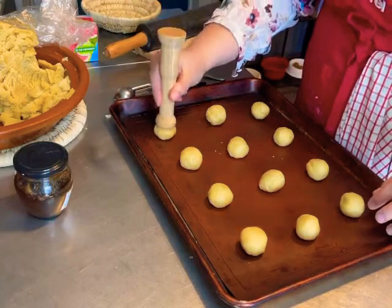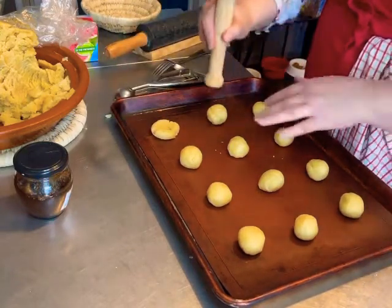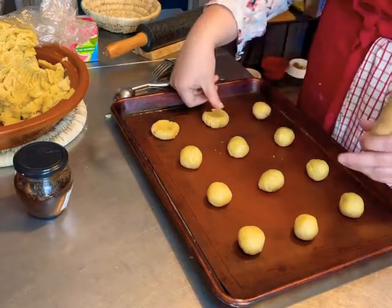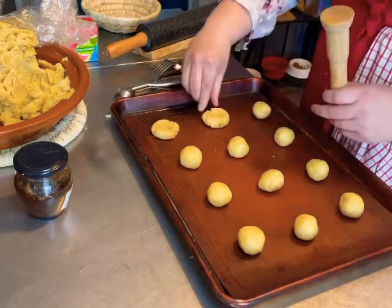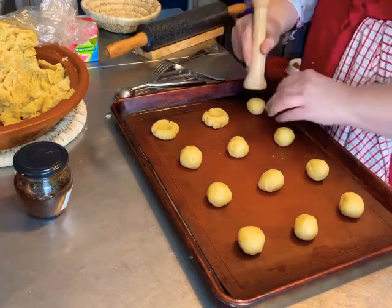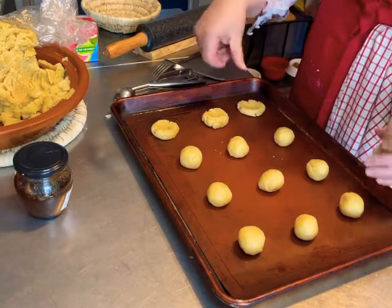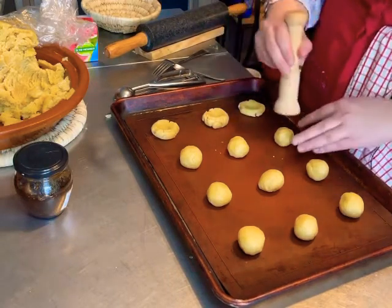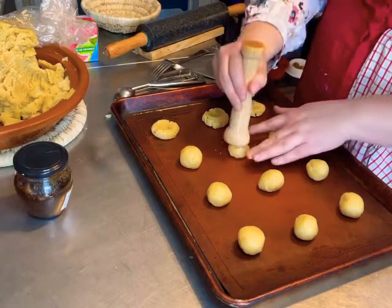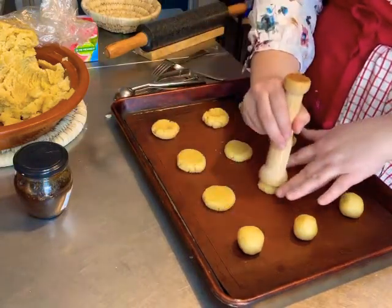All right, now I'm just going to flatten them and use my thumb to put a hole right in the middle. You may need to try to keep your edges together just a little bit. You don't want it to crack too much, or else your jam will run out.